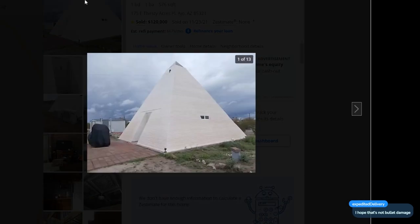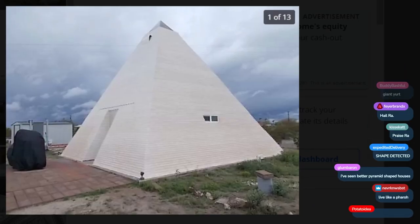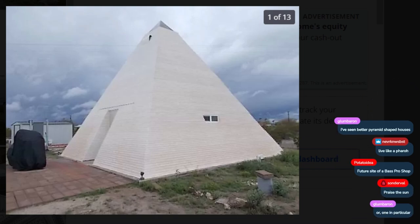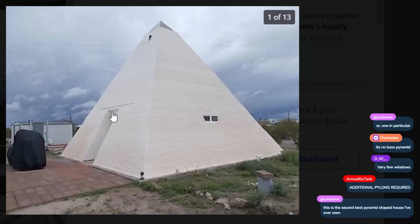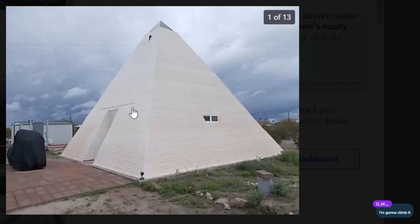There was one more I wanted to show y'all. Let me get OBS set properly. Let me know your thoughts. What are your thoughts? Oh shit, is this technically a yurt? Future sign of pass pro shop. I like what y'all are thinking. Now this is not no bass pyramid. Yeah, fair. It is kind of small. You look at it and you're used to pyramids that are so huge, but then you see the doorway and you're like, wait a minute. This is kind of pissant.